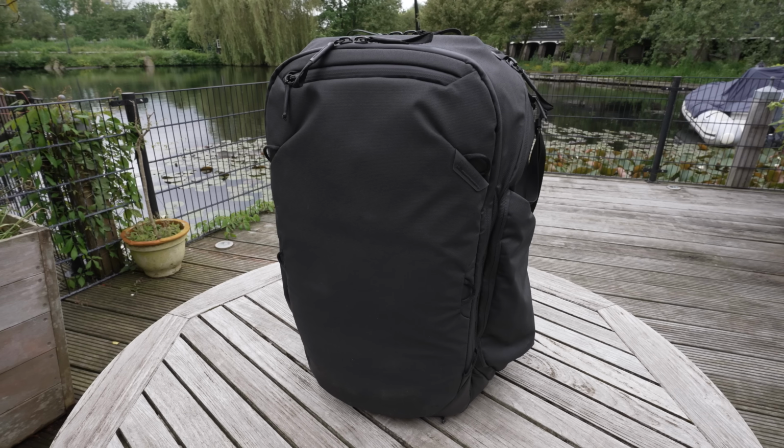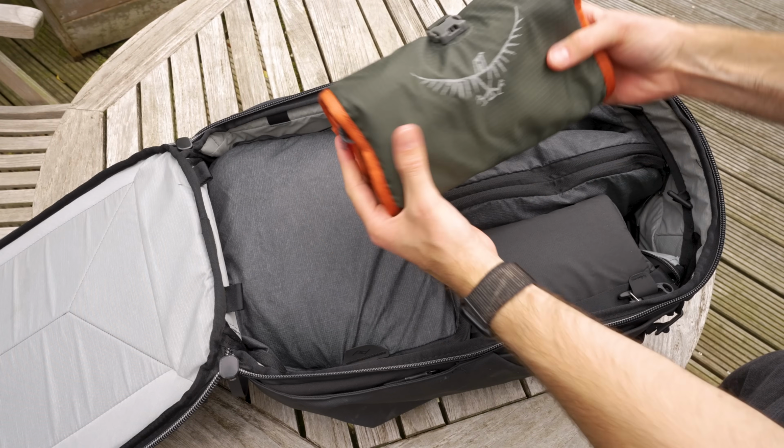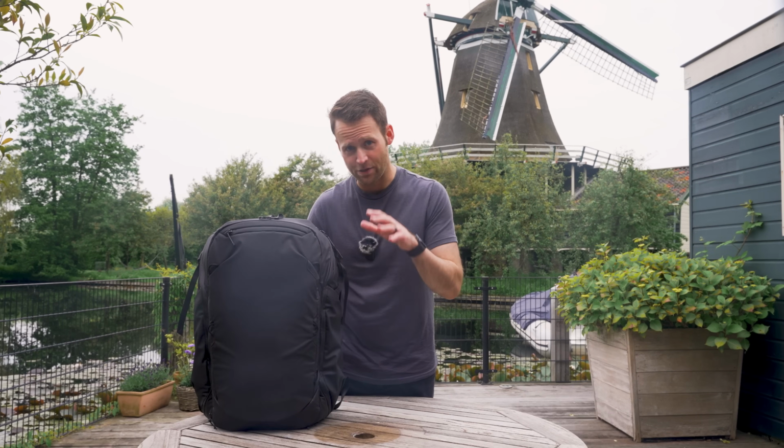I just spent the past 2 weeks traveling Belgium and the Netherlands with just one carry-on bag. Traveling with just one bag takes a bit of thought and a little more preparation, but when you nail a setup you like, you're not gonna wanna go back. Personally, I am loving this setup right here.